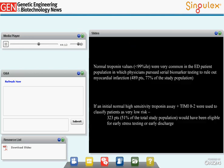So one of the major criticisms for the idea of using high-sensitivity troponin assays to rule out patients for acute coronary syndromes is the idea that patients in the emergency department, who in general are higher risk than patients who are seen in the clinic and who are symptomatic, a lot of those patients, a very high proportion, will actually have positive values, even though those are very small positive values, and that we'll end up admitting a lot of patients for further testing even more so than we do now.